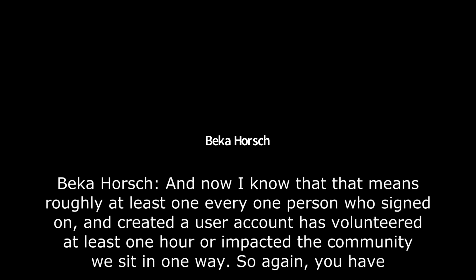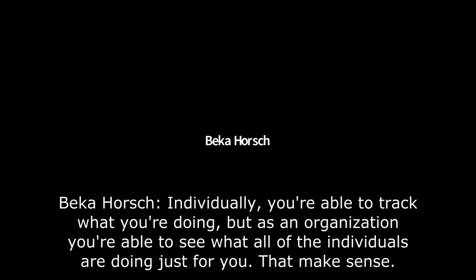Right. So as of right now, I'm looking at Michigan Tech's. I think it's all a little bit about marketing and who you're talking to about it. As of right now, we have had 206 impacts on our Michigan Tech community with 203 people. That means roughly every one person who has signed on and created a user account has volunteered at least one hour or impacted the community in at least one way. You're able to track what you're doing individually, but as an organization, you're able to see what all of the individuals are doing just for you. Does that make sense?